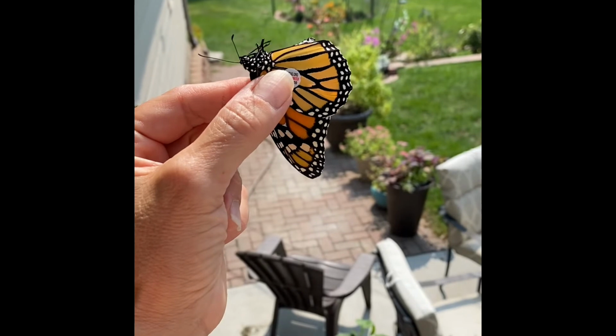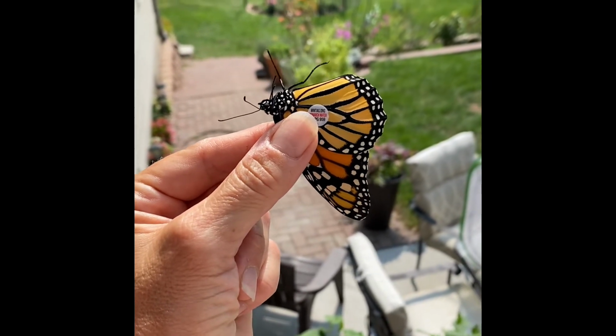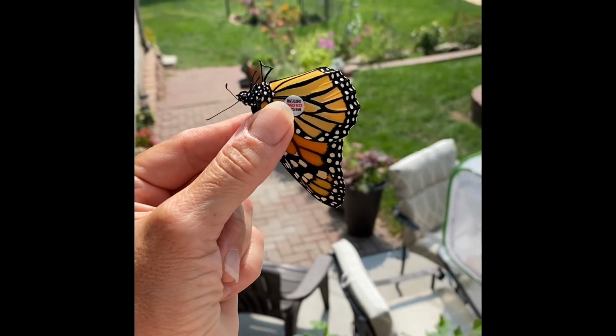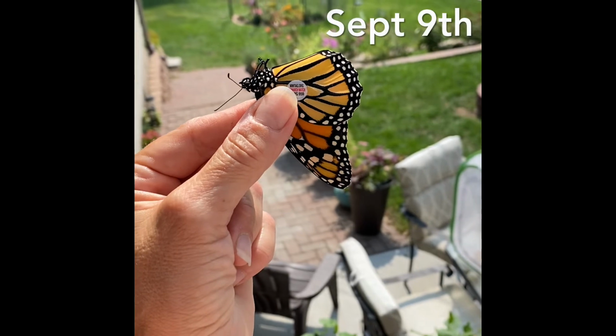Okay, I've got my second butterfly. This is a female. I have tagged her with the Monarch Watch tag, and I get to let her go today. It is Friday, September 8th, 2022. I hope she makes it to Mexico.